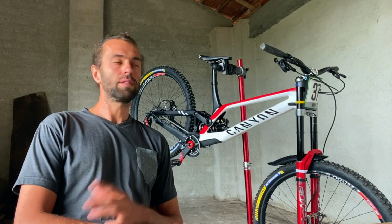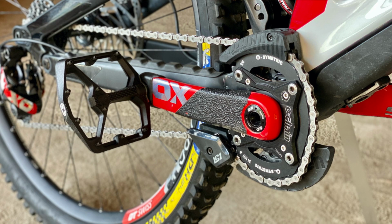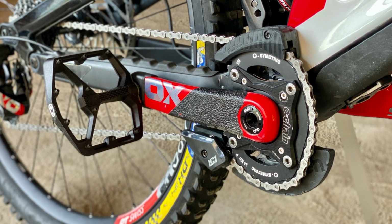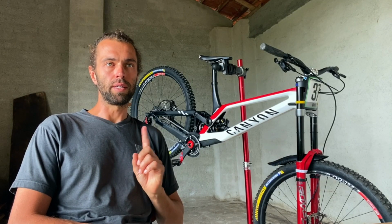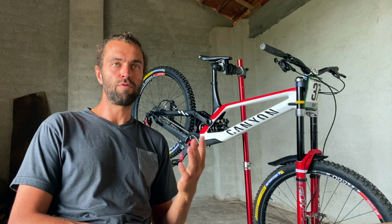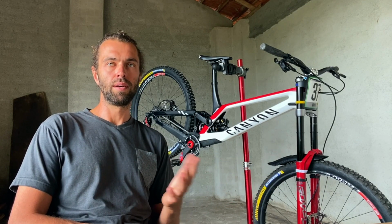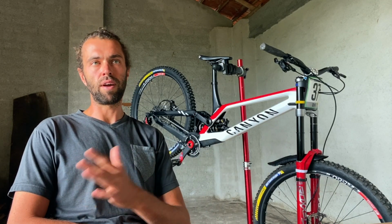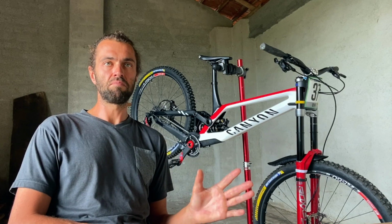So what else? I bought an O-Chain, which I do like, which cuts down the pedal kickback. So this definitely helps for flat pedal riders like me. It just smooths out the pedals. But it does seem to generate less speed when you're pumping the bike. It does also reduce the amount of support you get from the back of the bike, but here we're getting into lots of different variables and different things. But overall, I do prefer the O-Chain. I like it, it's good.